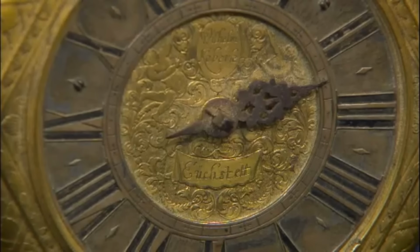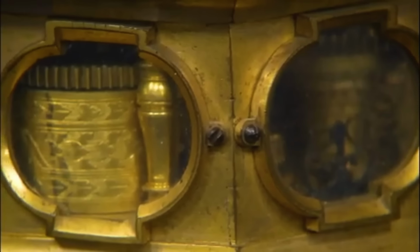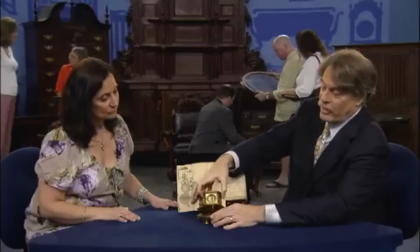This collection was inherited from the guest's father-in-law. We have a German gilt table clock made by the German clockmaker Wilhelm Kobel, a late 17th century piece. This style of clock was made in Germany during the Renaissance. The clock features beautiful engravings on the outside, as well as the inside of the dial.